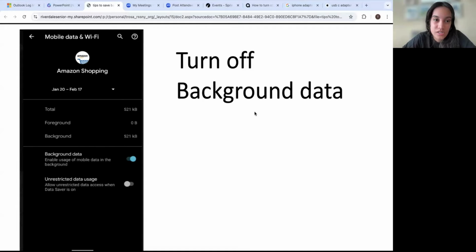And unfortunately, with the iPhones, you had a screen where you could just do it all at the same time. But with Android, you have to go one by one and click on each of the apps, go to mobile data and Wi-Fi, and then background data. So it takes a bit longer, but it still exists on Android and you can still do it.